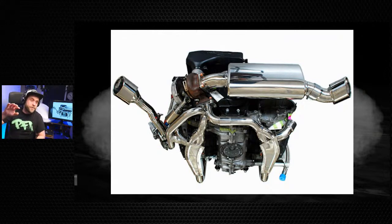All right, so the right exhaust, this one right here, that's the exhaust. And then this little one right here, that's the wastegate. So the wastegate just comes out of one side, and then the turbo comes out the other. Or turbo exhaust.